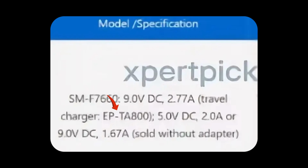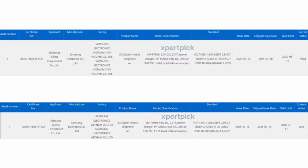But the more concerning detail lies in their charging capabilities. According to supporting documents via Expert Pick, both foldables were tested using the EP-TA800 charger, 9V/2.77 ampere, which delivers a maximum output of 25 watts. An accompanying image further confirms the charger's name.